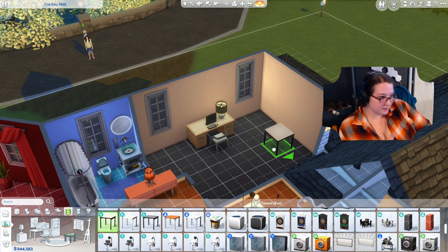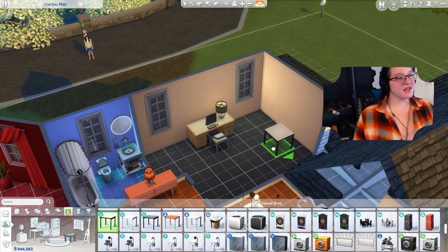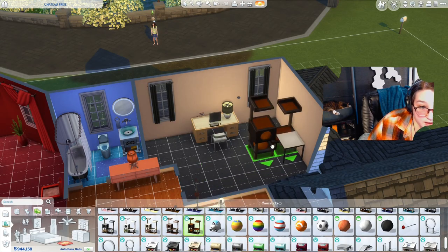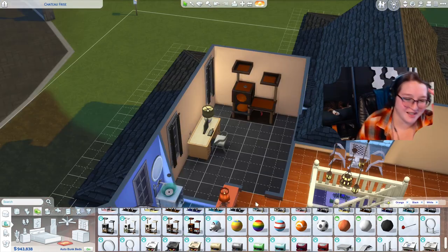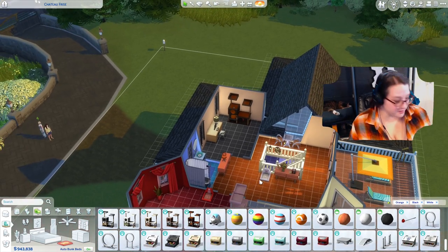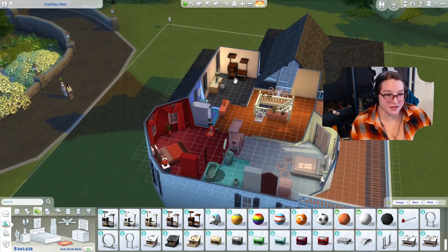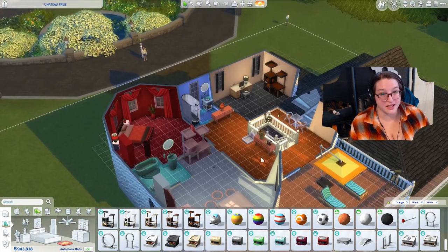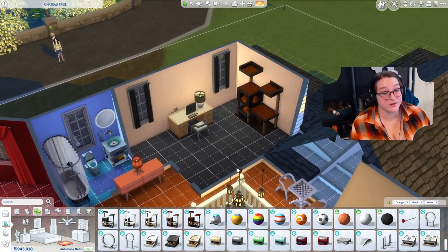Otherwise, the room is just kind of boring if that's all that's in there. More cat trees. How many cat trees are in this house? One, two... I didn't put one in there. Three cat trees. Okay, that's a cat tree for every cat.